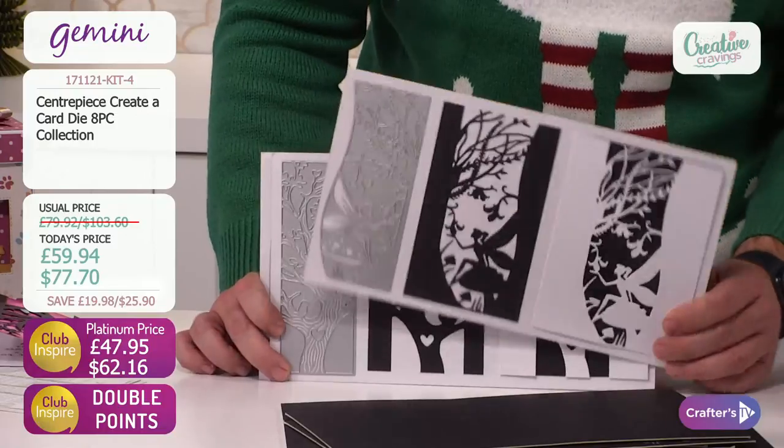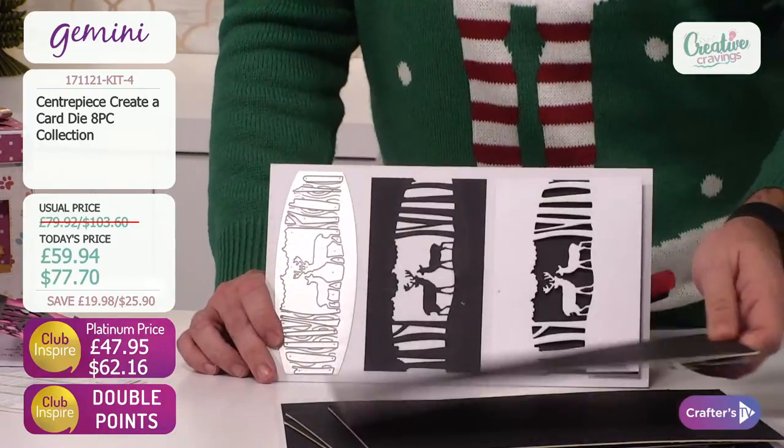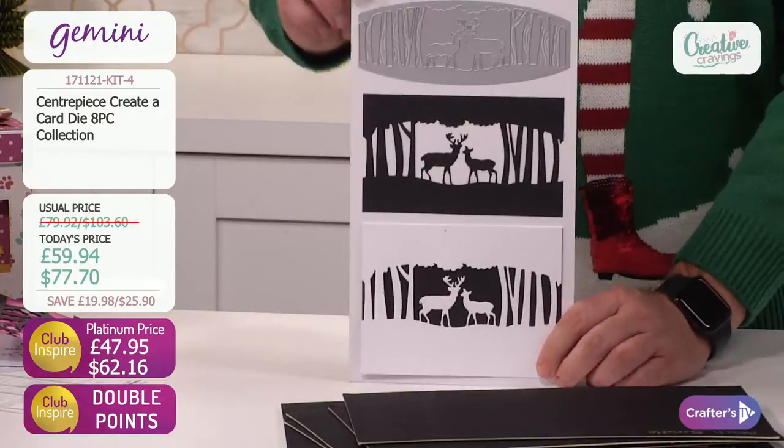You've also got the fairy in there as well. Demo of the show is number four, Michelle. It's the box. Yay! Excellent.